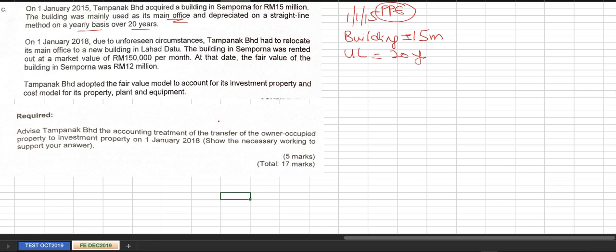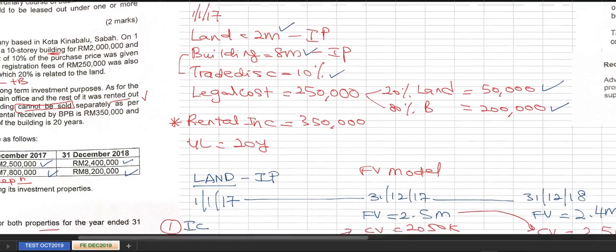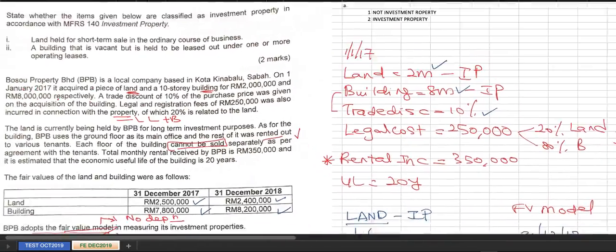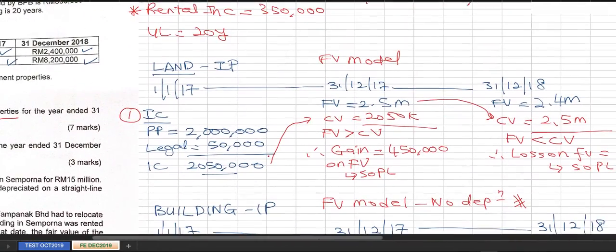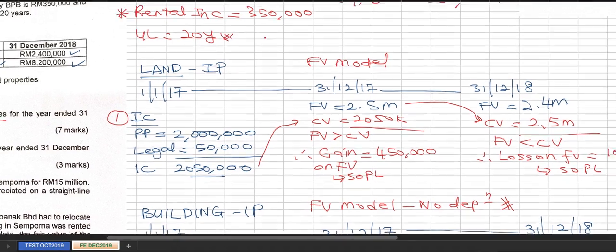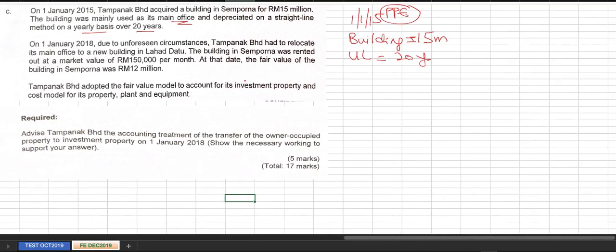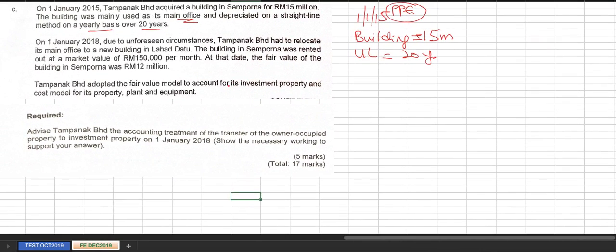You notice in the previous question, it mentioned useful life 20 years, but we don't use it because it is a fair value model. Sometimes the information given, you will not use all of it, depending on the needs of the question. So the useful life is 20 years.